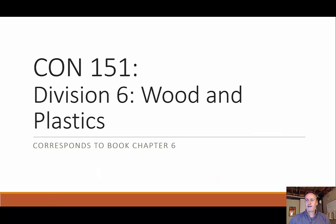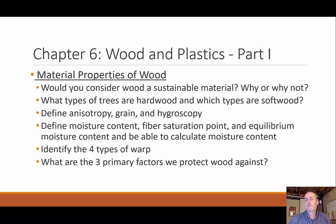So let's start with Division 6, Chapter 6 with wood and plastics. What you should know, the first part of this wood that we talked about were general material properties of wood. Would you consider wood to be a sustainable material? Why or why not? Yes, they grow, but you do have to be very careful of how you use it. So pros and cons of using wood as far as sustainability. We have hardwoods and softwoods. What types of trees make up those types of woods? Define anisotropy, grain, hygroscopy. What do those terms mean?